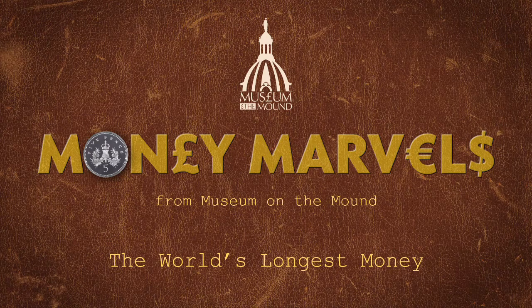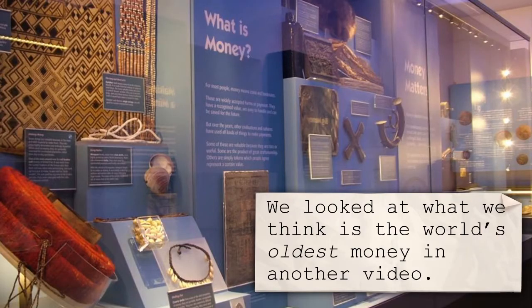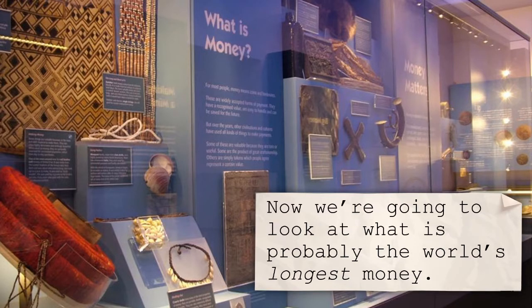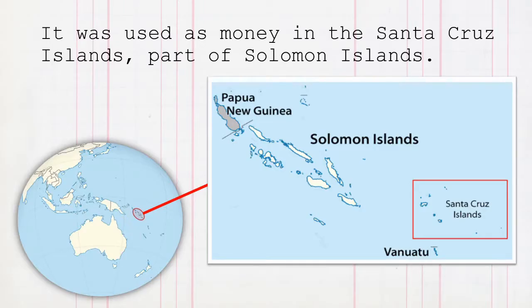The world's longest money. We looked at what we think is the world's oldest money in another video. Now we're going to look at what is probably the world's longest money. It's called a tevau. It was used as money in the Santa Cruz Islands, part of Solomon Islands.